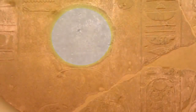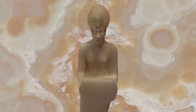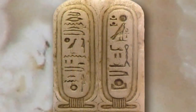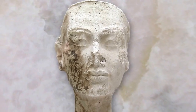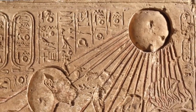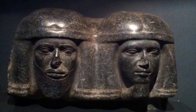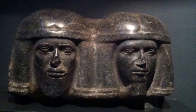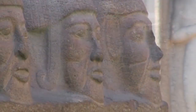Lastly, let's see who was the bust of Akhenaten. The 18th dynasty's Akhenaten reigned for 17 years and is renowned for having abandoned conventional Egyptian polytheism in favor of monolatrism. The statue of Akhenaten was created in the Amarna style, which was characterized by elongated heads and an overall feeling of movement in the sculptures.